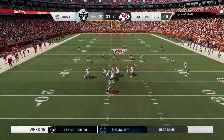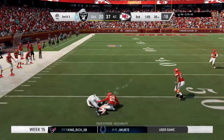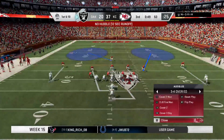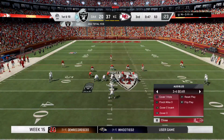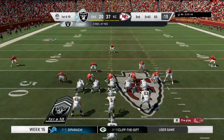He'll drop to throw. It's complete to Grant. And he's got the first down, yardage before being taken down at midfield. A big third down pickup of 20 yards. And the Raiders first down.